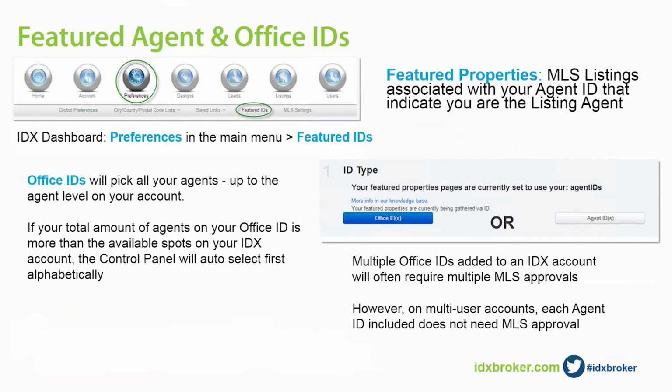And let's get started. So probably where you'd start if you had an office plan with IDX Broker is by adding the featured agent and office IDs. So at IDX Broker, we call featured properties. Those are the listings that belong to you as an agent that you listed directly to the MLS. So they're associated to your agent ID. So that's just a keyword that I'll probably be referencing a lot.